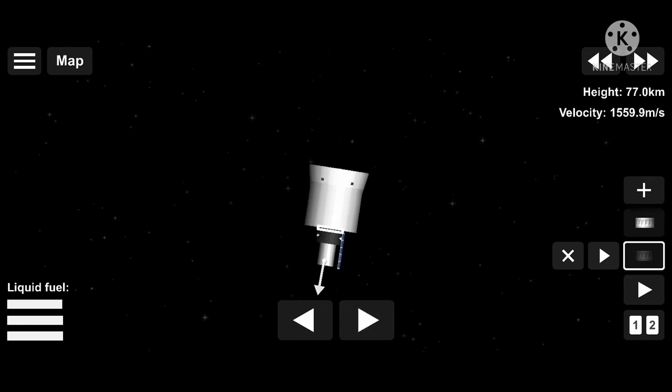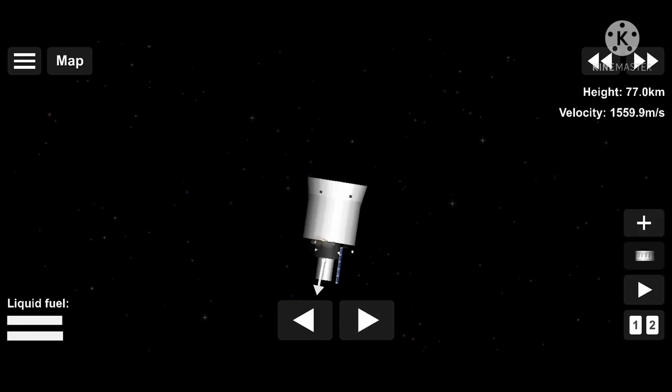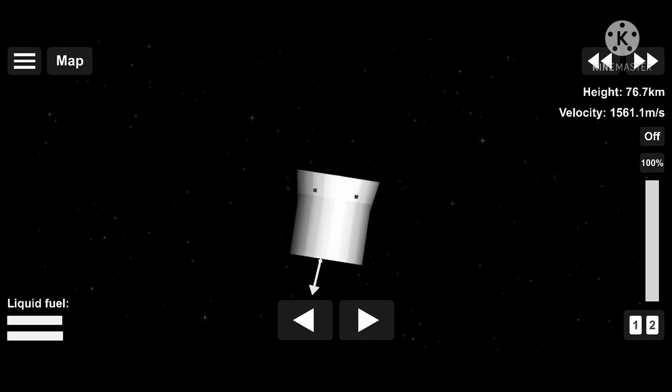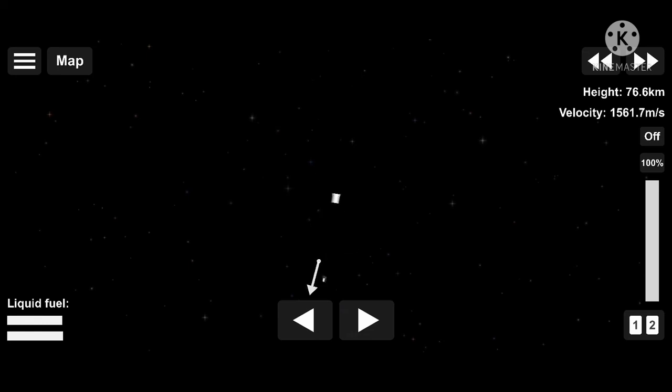Okay, Global 14 has deployed successfully. We have heard confirmation from Mission Control that the first Black Sky satellite has been deployed from the upper stage. That satellite will drift away for a few moments before we eject the top hat adapter, ready to deploy our second satellite.